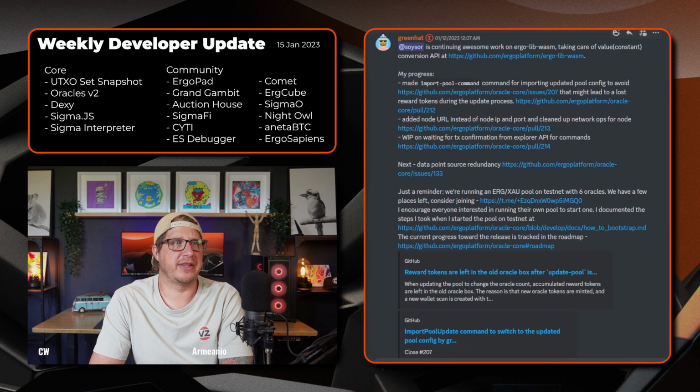Just a reminder, they're also running the Erg Gold pool on testnet with 6 oracles. They have a few places left, and if you are considering joining, by all means jump into the Telegram link. Greenhat encourages everyone who's interested in running their own pool to start one, and has documented the process to do so on the testnet. You can see that on the following link on how to bootstrap the pool. The current progress towards the release is tracked on the roadmap, as always, on the following link.